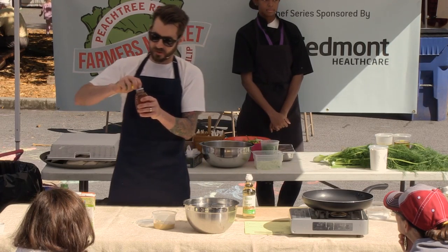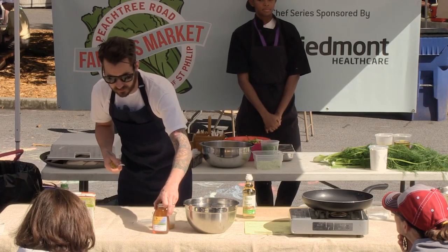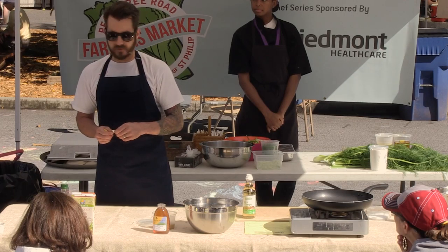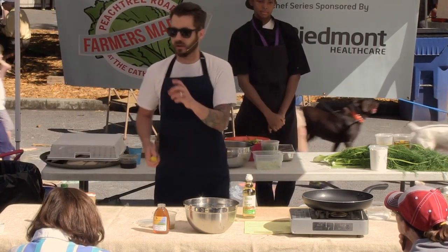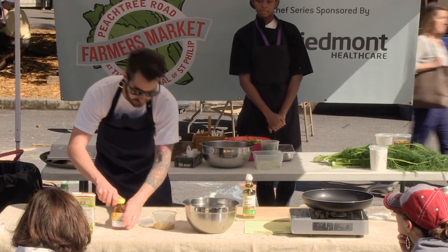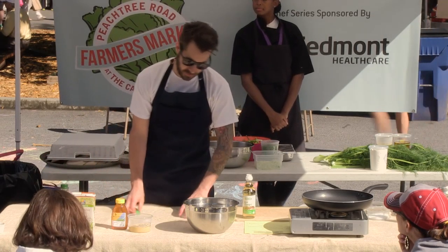This is wildflower honey. I would use this over kind of a darker honey just because of the flavors that we're using. Fennel is such a mild flavor. I think that if you were to use a heavier, darker, richer honey, that it might cover up your fennel flavors a little bit. But that's just a personal taste, right? That's the best part about all this.